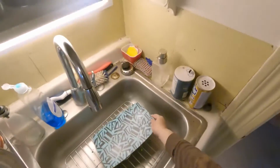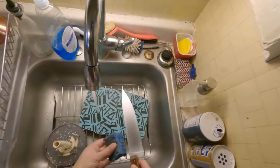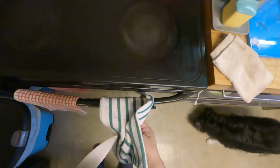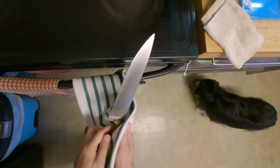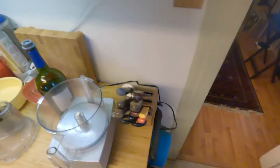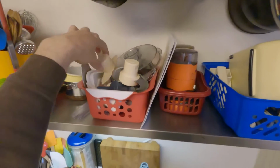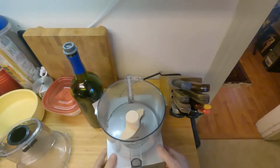Now we'll put this in the sink. Clean my knife off. Dry it off. I didn't used to do it this way, but I've become smart watching Kenji Lopez-Alt do similar. So that's what I do. You notice my knife is put away now. Next is to get the dough blade, which is this guy. You notice I reached up here and just had to grab it. I didn't have to go hunt for it.